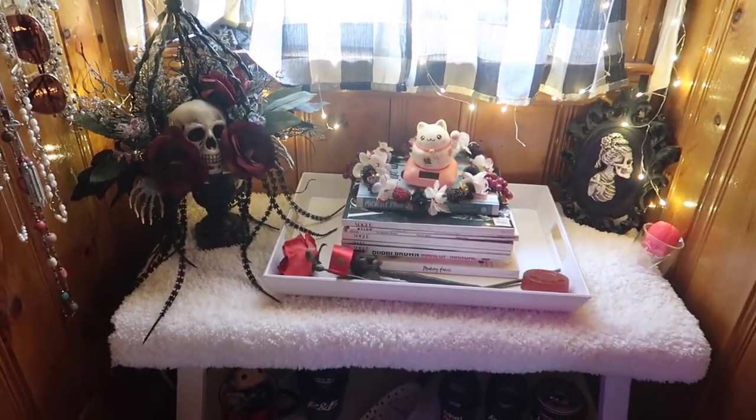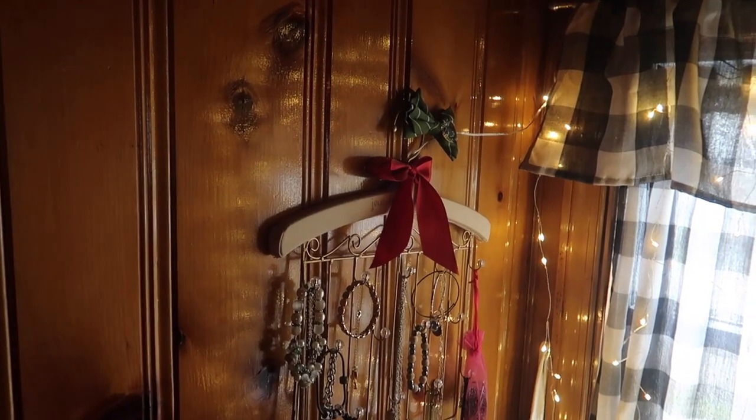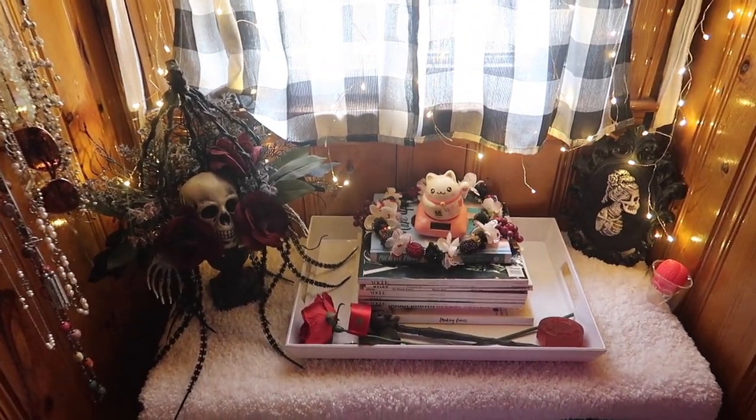This is my second favorite part of my room. This is the big front mirror. This is the big front window, and I've got these cute little twinkle lights up here. They're just so pretty, and I love the checkered curtains. I've got some jewelry hanging from a cute little jewelry hanger over here. And then, of course, I have more spooky stuff.